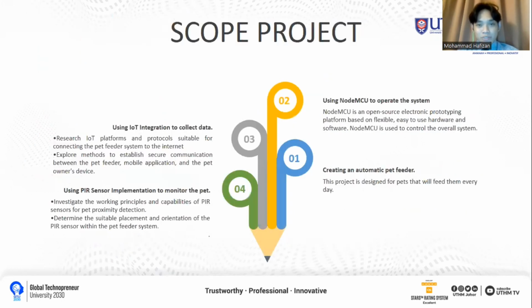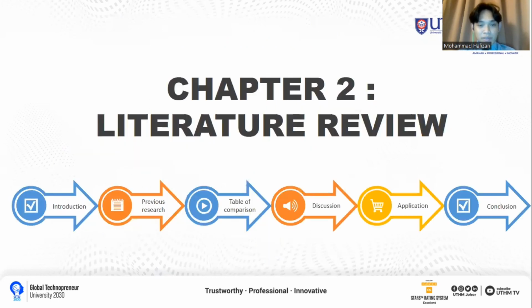Next is the project scope. First, create an automatic pet feeder. Next, using NodeMCU to operate the system. Third, using IoT integration to collect data. And lastly, using PIR sensor implementation to monitor the pet.